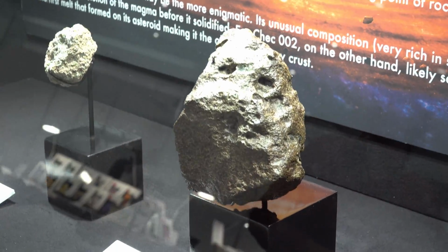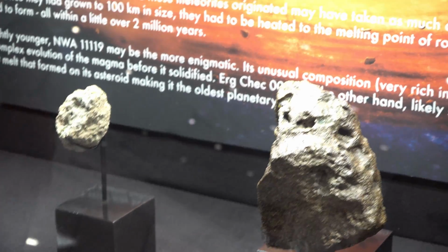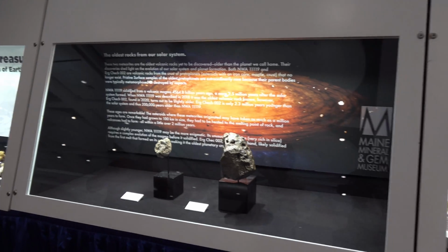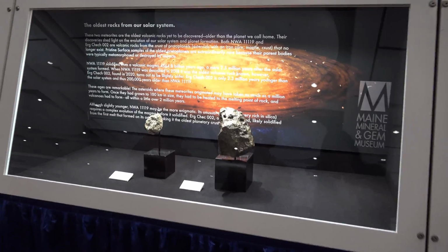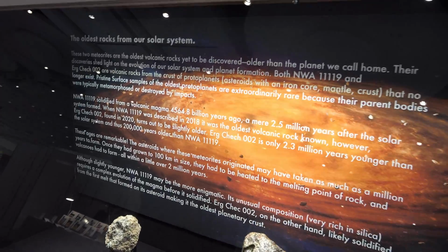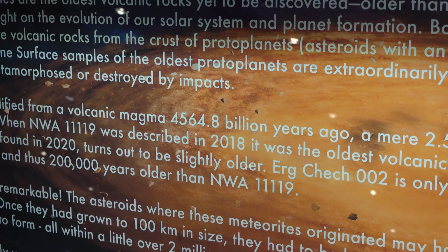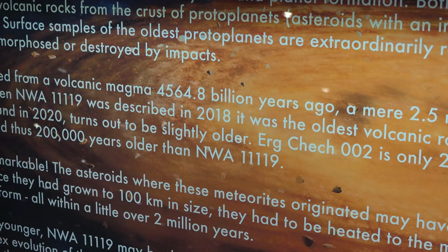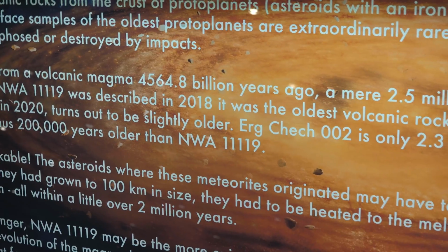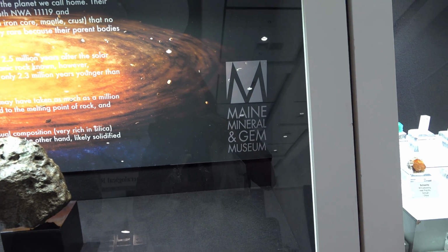Look at that. Chris, do you know? I'm sorry to interrupt. That date there is a big typo. Is it really? What is the date? 564.8 billion. Where does it say that? It says in the second paragraph. Okay. A mere 2.5 million years after the solar system. Oh, geez, whoa. Yeah, that's kind of. 4,500 billion. It's not. Oh, I mean, yeah, it's not right. Maine Mineral and Gem Museum. You got to fix that.